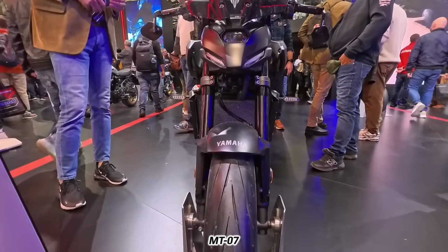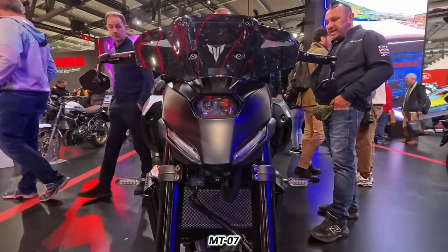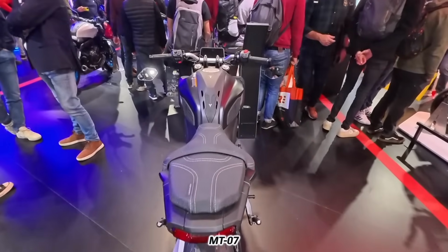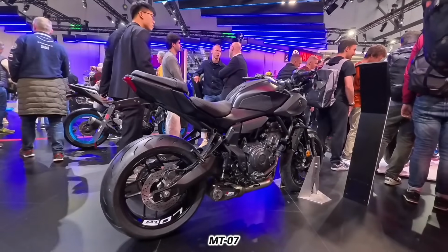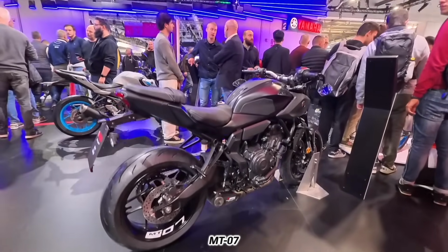The new front looks way better. I'm glad they did away with that weird alien looking middle bulb, although it is still there, just way less noticeable. They also have a nice new seat design with gorgeous stitching. The new 2025 MT-07 makes 72.4 horsepower at 8,750 RPM and 49.4 foot-pounds of torque at 6,500 RPM.